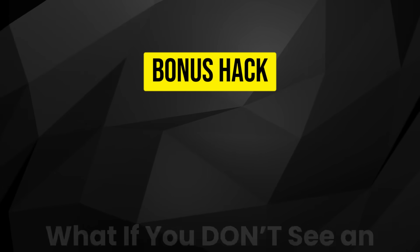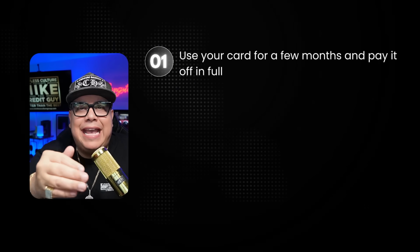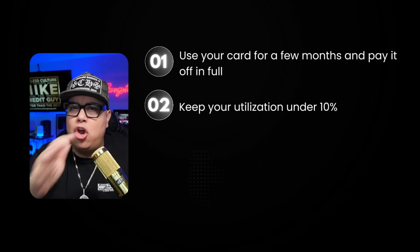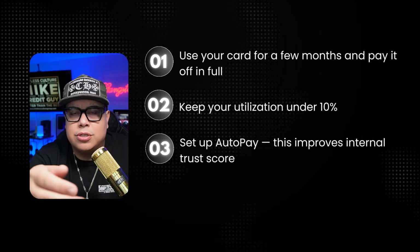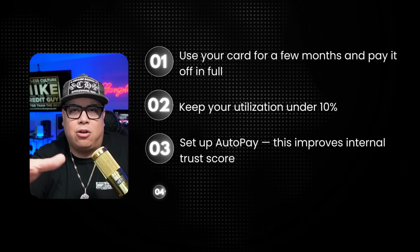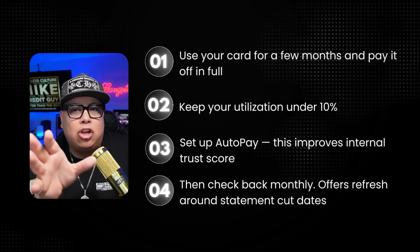Now we're moving into the bonus hack. What if I don't see an upgrade offer? Do this. If your dashboard doesn't show an upgrade link, don't worry. Here's what you can do. There's 4 steps here. Step number 1, use your card for a few months and pay it off in full. Number 2, keep utilization under 10%, really honestly below 9%. And if you can, just keep no balance whatsoever. And 3, set up auto pay, which improves internal trust scores. In any credit card that you're using, if you set up your auto payment, it's going to increase your trust score inside of that bank's algorithm. And finally, number 4, check back monthly, because offers refresh around statement close dates.